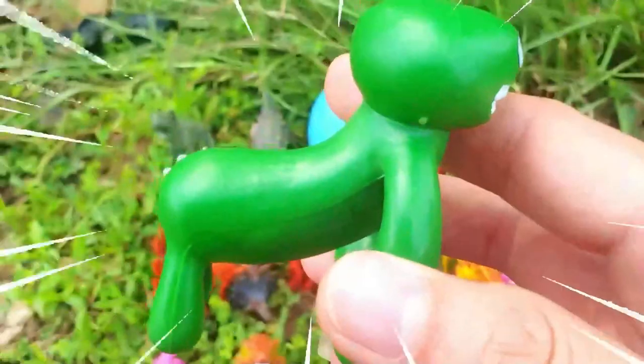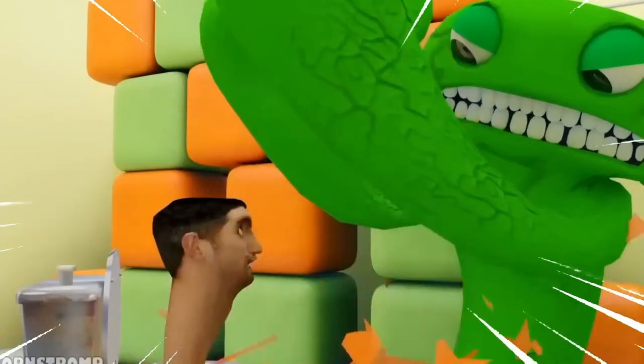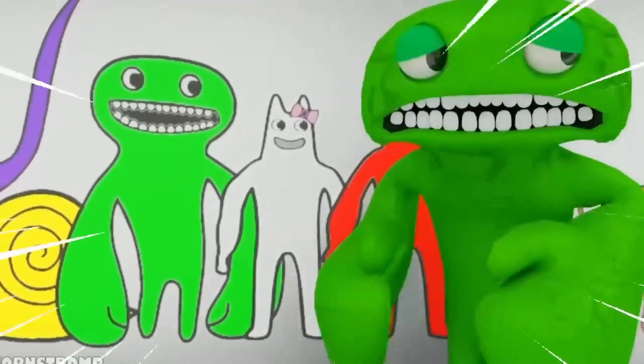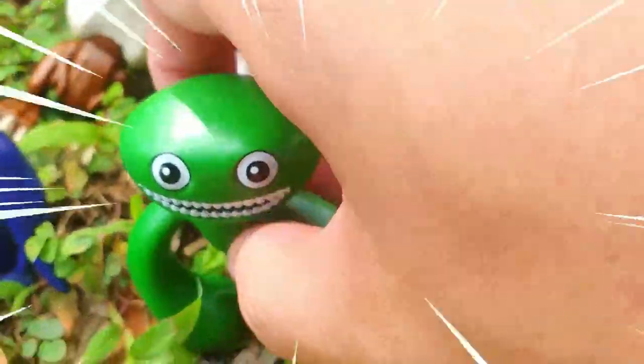It's so cool. This is Jumbo Josh. He is a big green gorilla monster. Jumbo legs, two widening forearms ending with mitten-like fists, and a rather bulbous head. On his head, there are two bugged-out eyes and a mischievous tongueless mouth shaped into a wide grin.